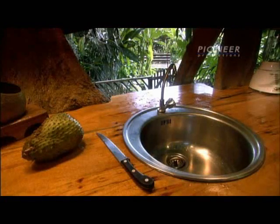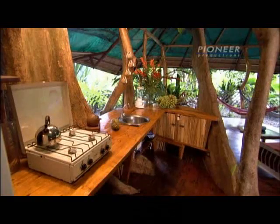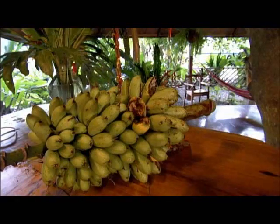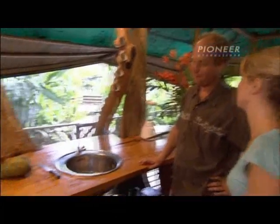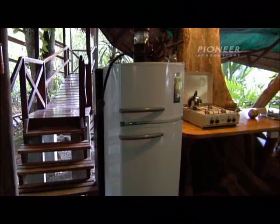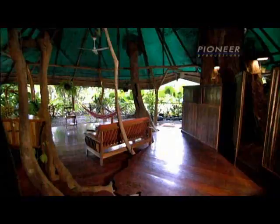Up the step you come to Edzard's kitchen. Because it's open to the elements, he's got to keep it nice and tidy, or he'll end up with some uninvited dinner guests. Can't imagine you can leave food out here with lots of animals around you in the jungle. At night you save it safely in the fridge, and raccoons or possums, they won't. Really? Otherwise they would really like to share your fruits with you.